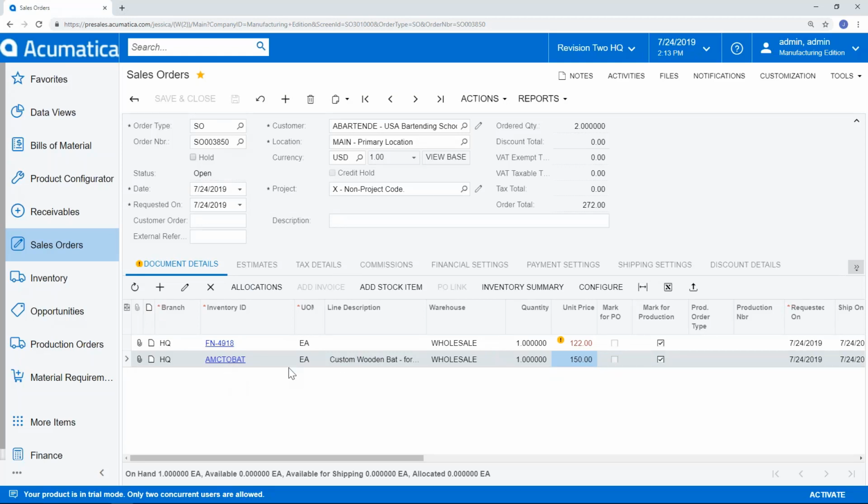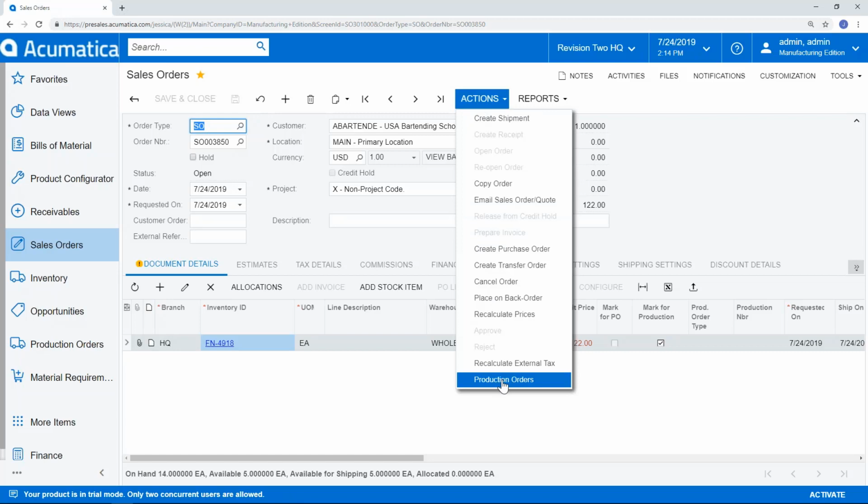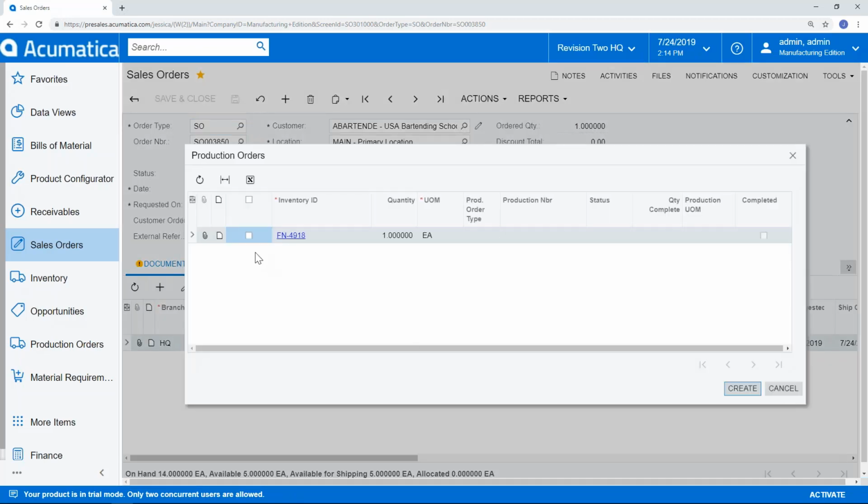We see that the BAT is created, and I can now go out and generate a work order for both of these line items if I would like to. In the essence of time today, I'm just going to generate the one. So to do that, I'll drop one of those line items off, and I'm going to go up to my actions, and I'll say create my production order.